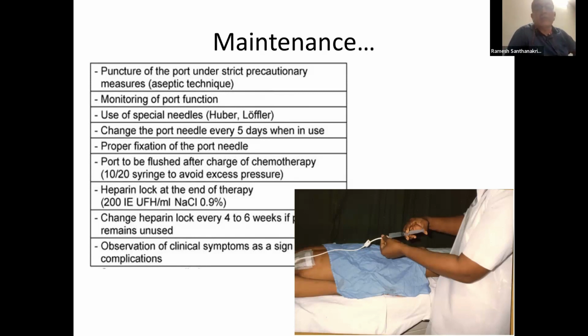Observation of the clinical symptoms for signs of complication is very mandatory. So it is very necessary to look for local swelling, local redness, and any difficulty in the flushing of the port, both at the insertion site at the vein as well as at the port site. Next one, please.